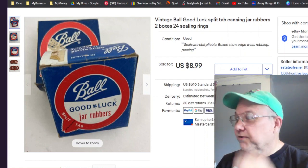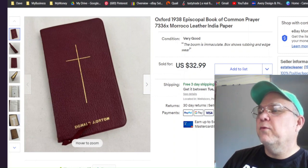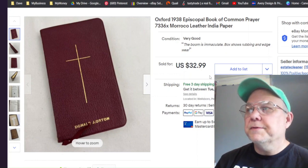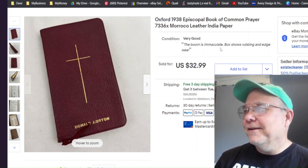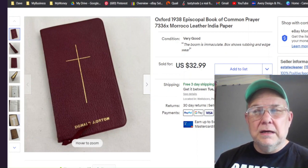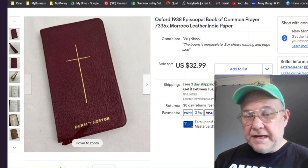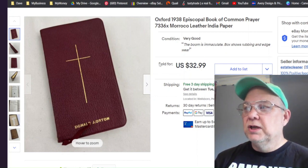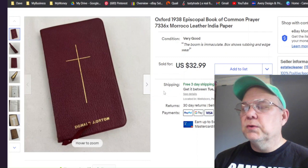And then last but not least for the week, we have this old Book of Common Prayer. I wanted to say a Bible, but it was kind of quality. It's an old Oxford, and it was leather, Moroccan leather, India paper. It was nice. The book is immaculate. You see the condition there? I don't know what I paid for it. I don't know where I got it. It doesn't have anything in here for amount paid, so that's out. Listed April 30th. It sold four months later, August 7th, for $32.99 with free shipping. That's a good deal. If you ask, you may get it for quality religious materials.